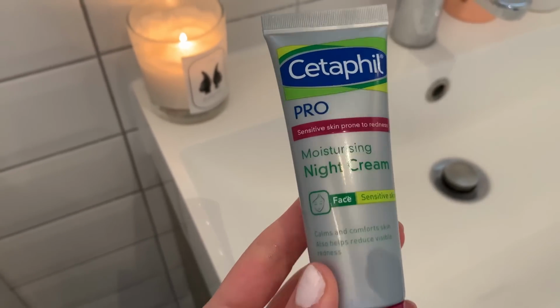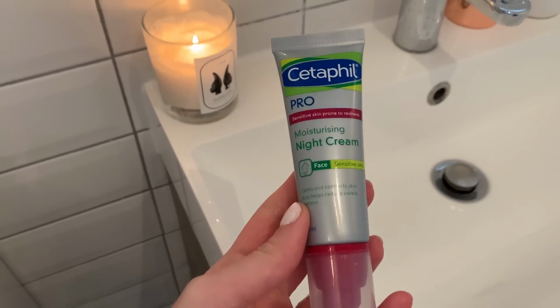They do have, I believe, a day cream with some SPF 50 in there, and I believe there are some other products too, but this is the one I wanted to try because this is the one that Dr. Dre was using. So I really like this moisturiser. I got on with it really well. I think for anybody who is prone to redness like I am, who has sensitive pale skin, this could be a really good option for you.